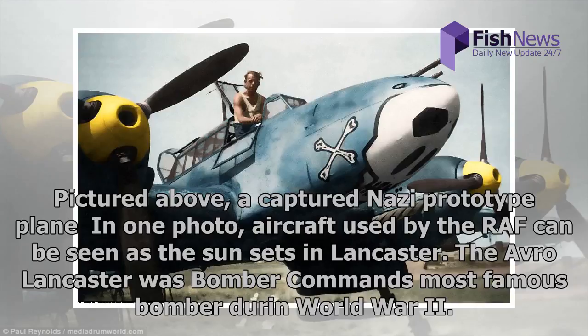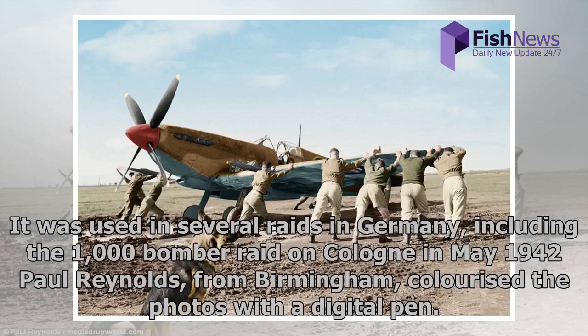Aircraft used by the RAF can be seen, such as the Sunderland and the Lancaster. The Avro Lancaster was Bomber Command's most famous bomber during World War II. It was used in several raids in Germany, including the 1000 bomber raid on Cologne in May 1942.